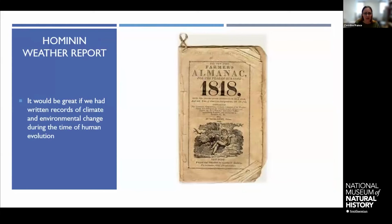Slide. Hominin Weather Report. It would be great if we had written records of climate and environmental change during the time of human evolution. On the right is a browned and frayed copy of the Farmer's Almanac from 1818. Now, it would be great if we could go back to the time of early hominins and have some sort of written record of what the climate and the environment was like during this time period. The date on the almanac changes to 1 million BCE. But of course, we don't have a written record.